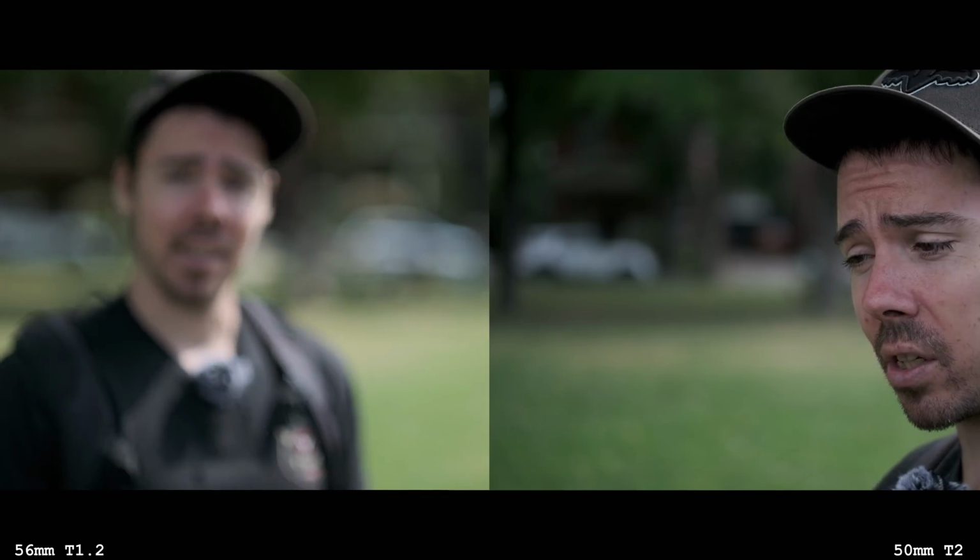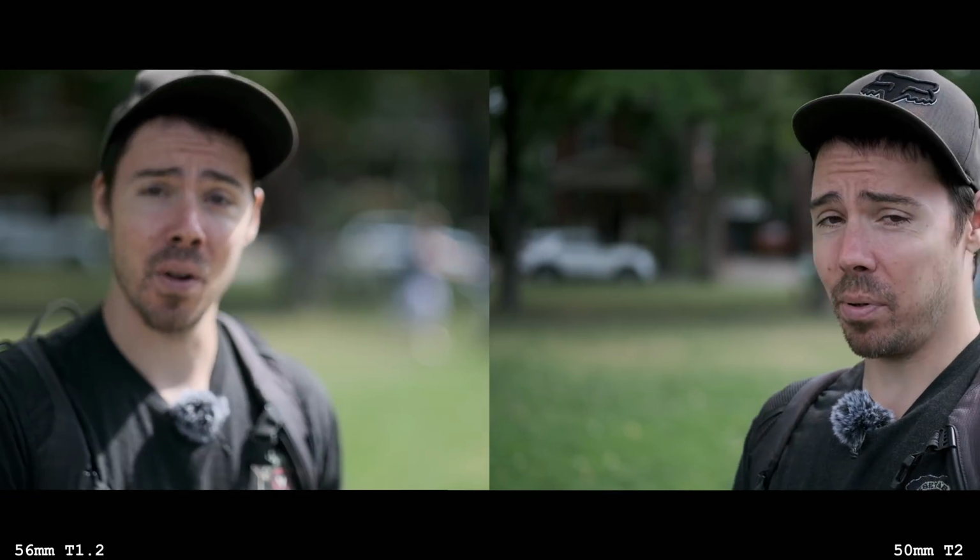I'm thinking the 50 is the better choice, just because it seems to focus smoother. It's much lighter. That's all you need. It has enough tone. Give me a break. Like you need more than that. At this focal length, you could probably do a 2.8.